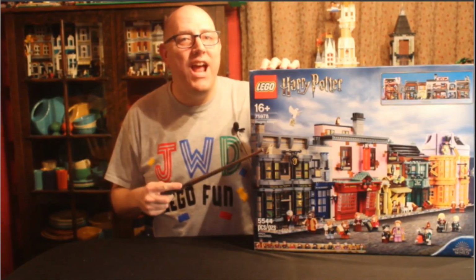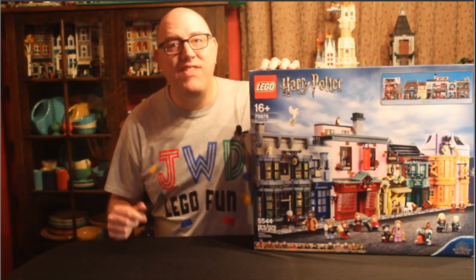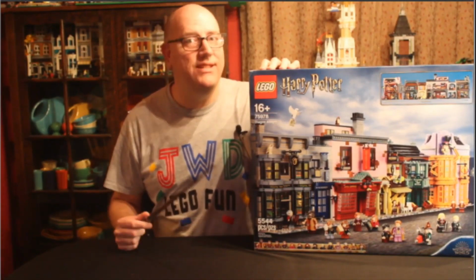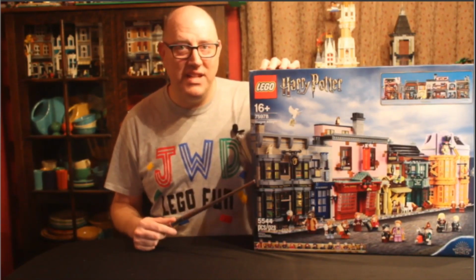We've got the Harry Potter Diagon Alley set, 75978, 5,544 pieces. This is the biggest set I've ever had. This is the biggest set I've ever put together. So excited, and it has lots and lots of details in it.